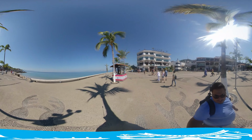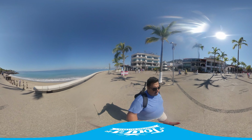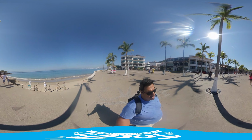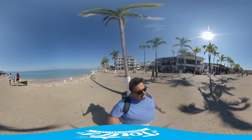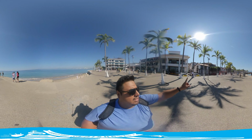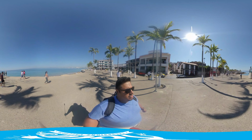You can find more information at that spot over there. There are two in the Malecon. These are some sculptures with rocks here in Puerto Vallarta. My recommendation is the two restaurants, La Posta and Mi Querencia. One is Italian and that one is Mexican. Lunch and dinner.